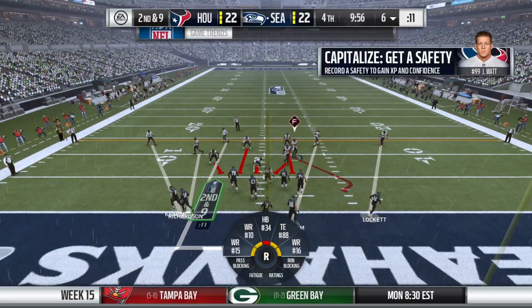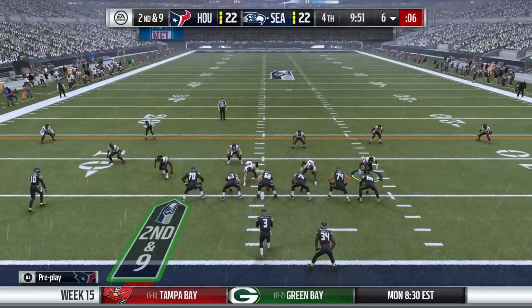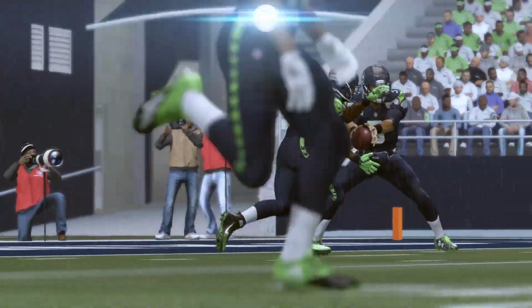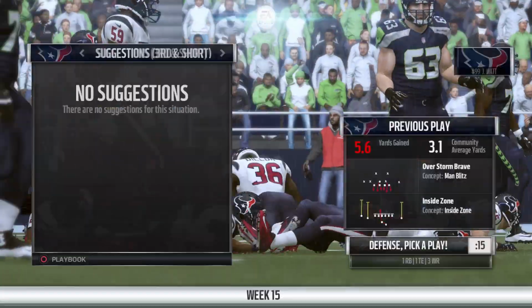Like, if I got hit like that, I'm fumbling. Actually, matter of fact, Lamar Miller did get hit like that and he fumbled. I call a blitz and they pick it up perfectly. On the carry, it's going to be 3rd and 3 now.